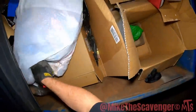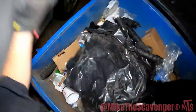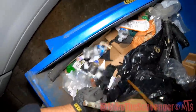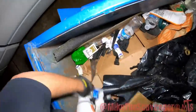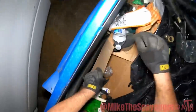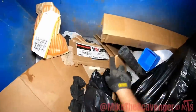What is that? Oh, it looks like a little vaporizer. Ooh, check that out. I see copper. Oh, there's a little bit up in here. Dumpster loot, baby. Look at that. Here's that same one I found all them valves up in just a little while back. Any more of that? Nope. Just that little bit.